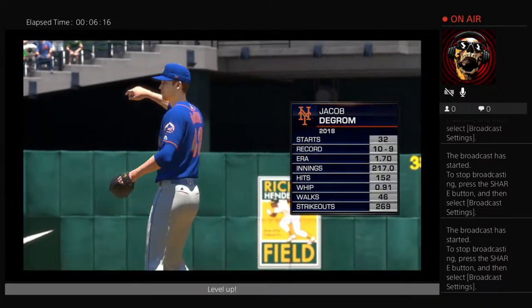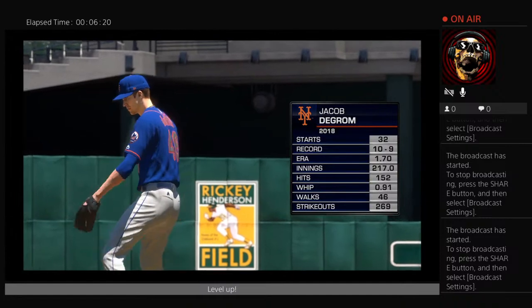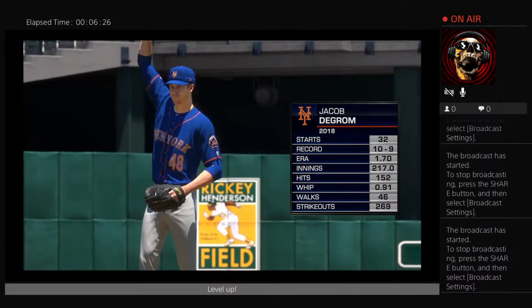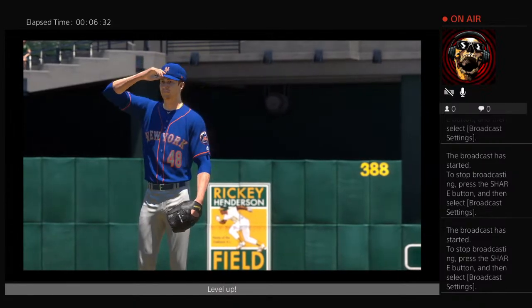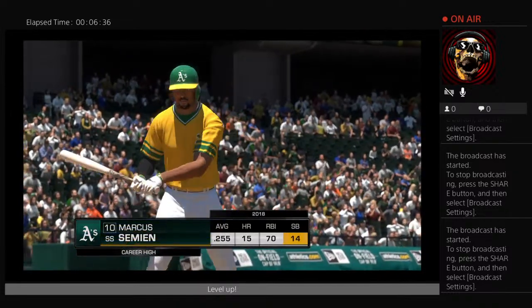Jacob deGrom gets the starting nod for the Mets. Dan Plesac, what do you got? Jacob deGrom is just a solid pitcher. He's not overpowering in any sense with any of his 3 pitches. Good sinking fastball, 93 to 96. Great slider and a really good changeup. What makes him so good? He'll throw all 3 of his pitches at any time.